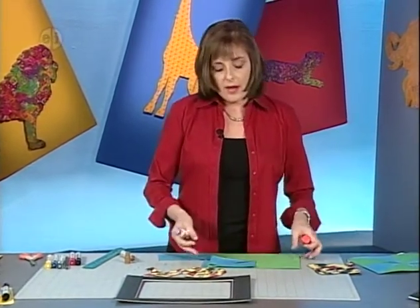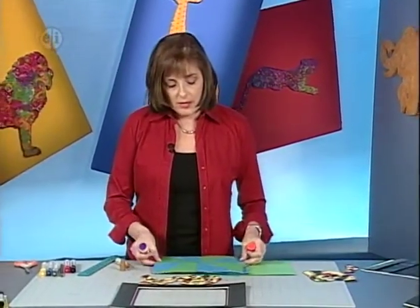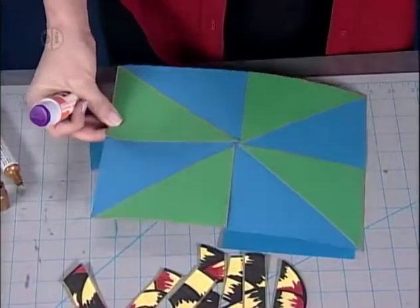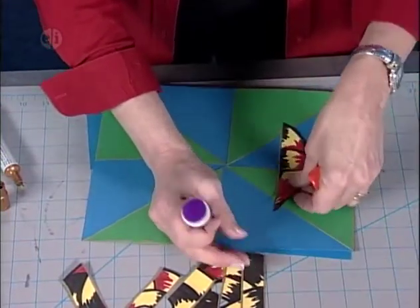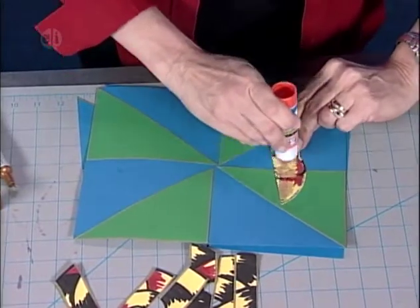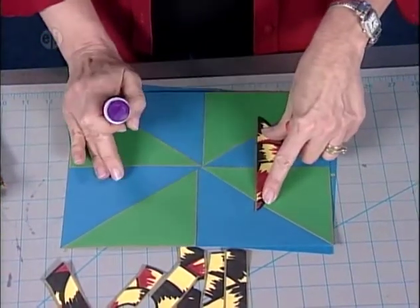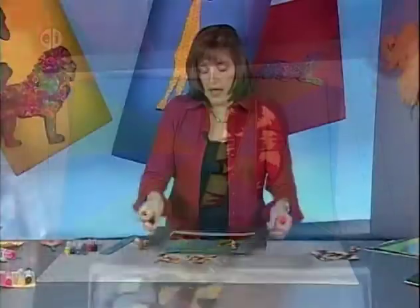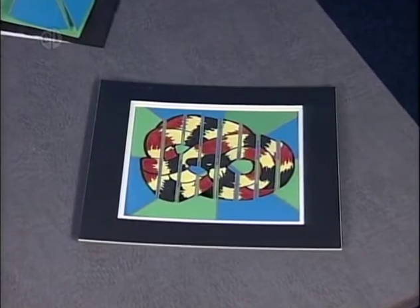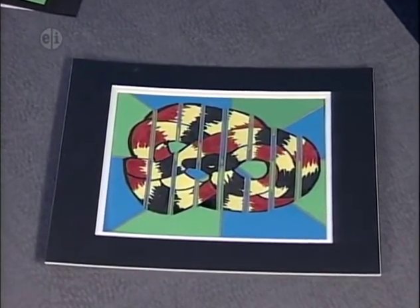So I go back, and I have one here that's all done. Take this one, let's move that out of the way. And then I'm going to put my snake back down, putting the pieces in order, gluing them one down at a time, and working all the way across. Once that's all completed, then I glue my mat on top, and if you look at the finished one, I have a finished snake with this beautiful stained glass effect.